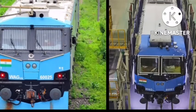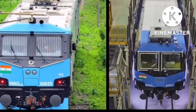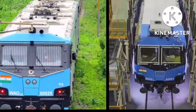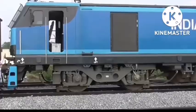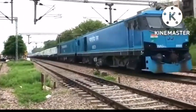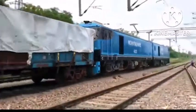In the existing design of the locomotive, the high voltage apparatus, like the vacuum circuit breaker, is inside the body of the locomotive in a special cubicle. The roof of the locomotive is almost empty except for the pantograph. Only one pantograph for each unit. This locomotive is proving to be a game changer for the movement of coal trains on the dedicated freight corridor.